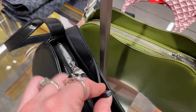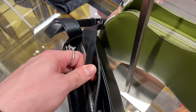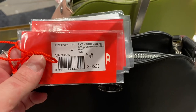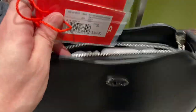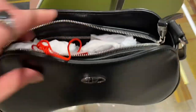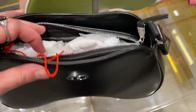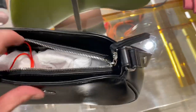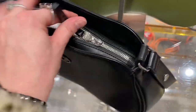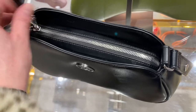I love video games. I'm not going to lie. It's definitely something I like to do in my spare time. But throw it into a handbag, $325. Even though it is pleather, it's not real leather, it's faux, it's still really soft. I would still say it's almost worth the money. I don't like saying fake leather is worth the money, but it's a big bag. It looks like it could be used for everyday use, really.